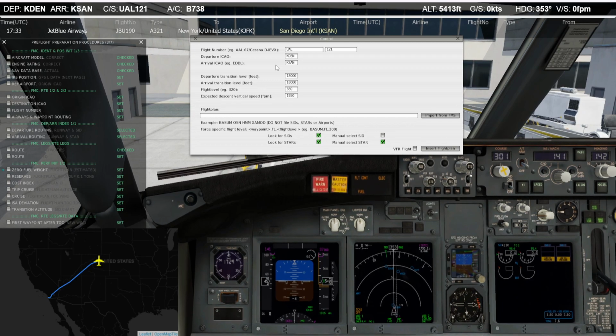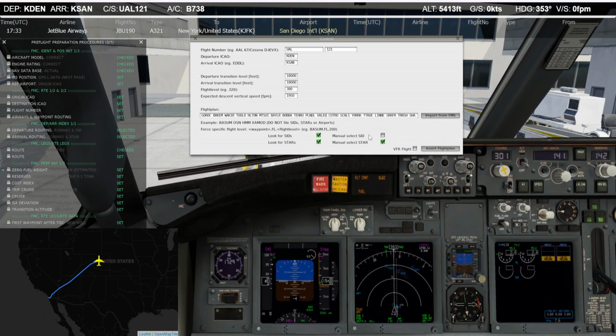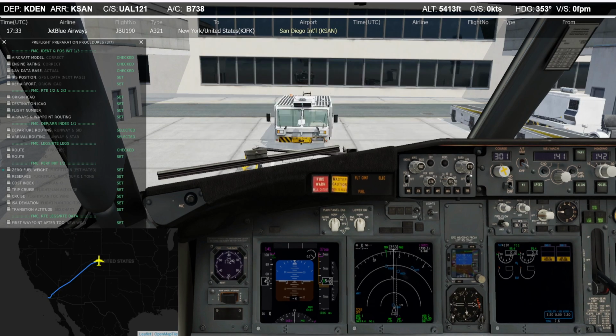Delta 2250, cleared to the Gulf Sierra Papa Airport via the Palmer 2 departure. Direct Palmer, Dennis Files. Maintain 10,000 and squawk 5257. Delta 2250 is cleared via the Palmer 2, Palmer transition, Dennis Files, up to 10,000, squawk 5257 to Gulf Sierra Papa.